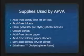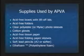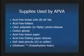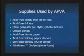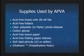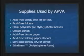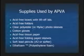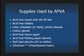But some of the supplies that we use are acid-free boxes, and we use the type with lift-off lids, but you don't have to. Acid-free folding folders, like a standard manila folder, but they're made of acid-free material. Clear polyester photo sleeves, which are just thin plastic sleeves that surround a photo. Cotton gloves, acid-free tissue, acid-free folding paper sleeves, and I thought I had one, but I guess I don't. Soft lead pencils, just your typical pencil from the drugstore.